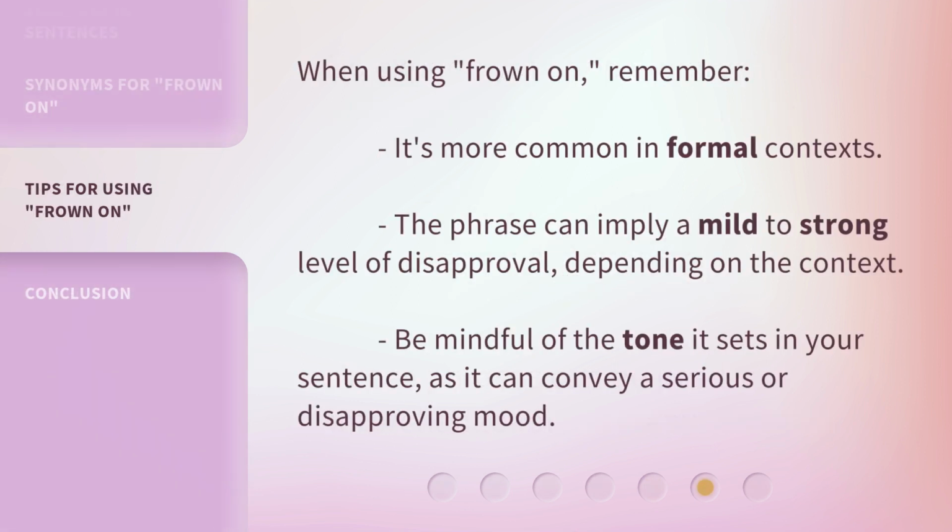When using frown on, remember, it's more common in formal contexts. The phrase can imply a mild to strong level of disapproval, depending on the context. Be mindful of the tone it sets in your sentence, as it can convey a serious or disapproving mood.